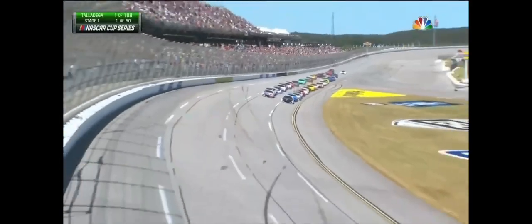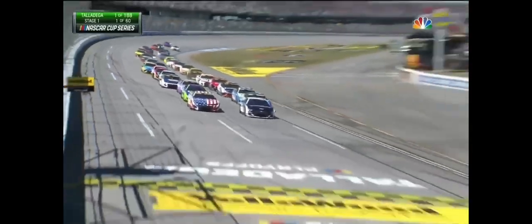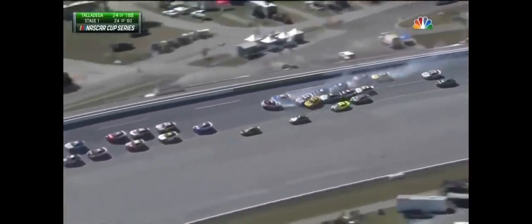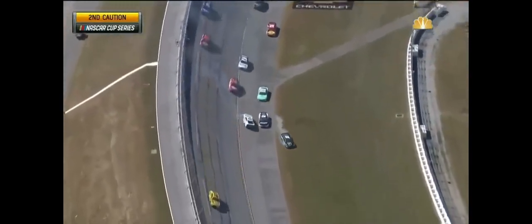Here they come. That patriotic paint scheme of the 1 of Ross Chastain pushed the 10 up front, but now Ross Chastain on the outside fighting for the lead. By Geico, and out front it's Eric Jones. Big wreck back there. That's Harrison Burton in the 21 and Ricky Stenhouse Jr. in the 47. There was a third line forming, and it looks as though guys were indecisive if they were going to jump into it or not.